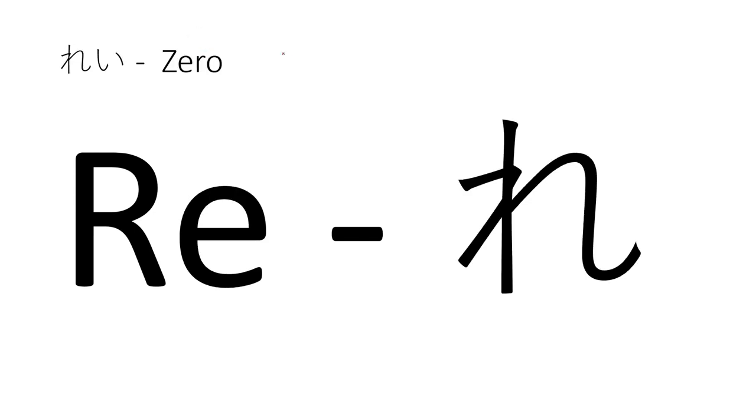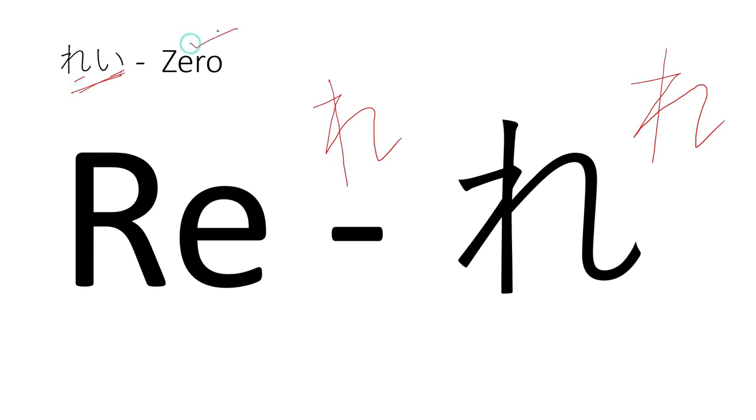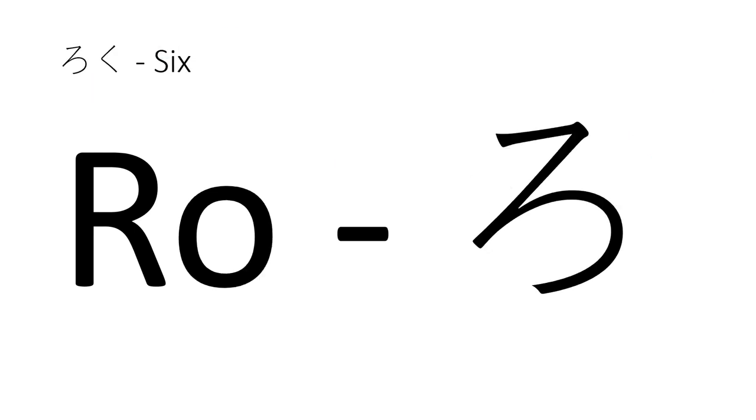Next, re. First stroke and the second stroke. A word with it is rei. Rei means zero.